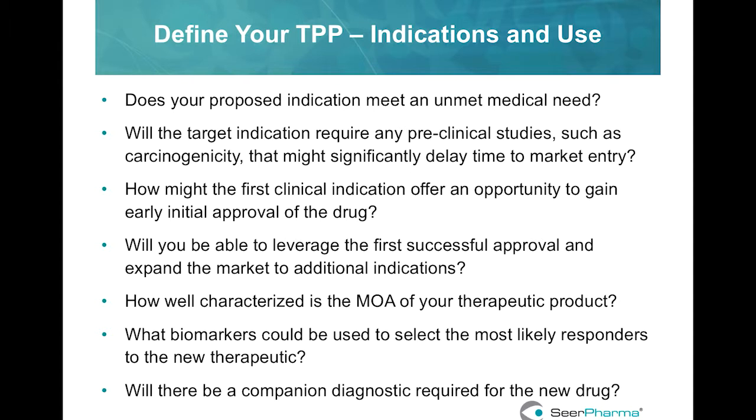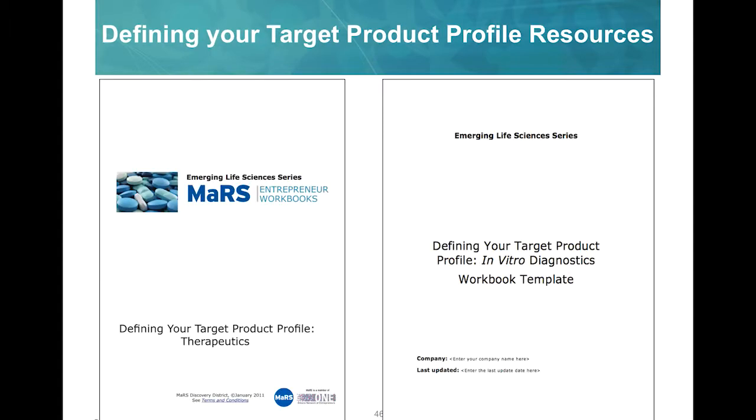This resource, or access to this resource, is also going to be up on the internet. The Mars group doesn't actually come from Mars, it comes from Canada. But this group's put together a couple of workbooks that are designed to help people work through the TPP templates. There's one for therapeutics, one for medical devices, and one for diagnostics.